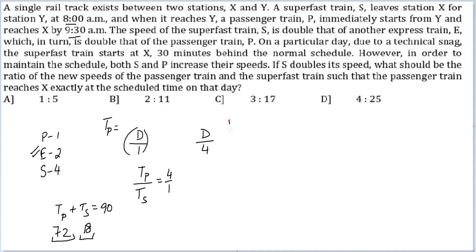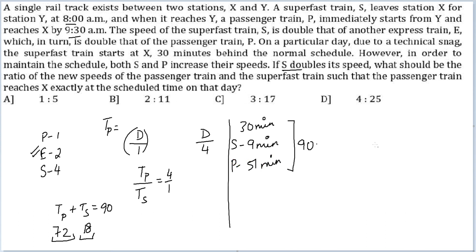Now, on one particular day due to a technical snag, 30 minutes are wasted. Now, when S doubles its speed, previously it was taking 18 minutes, S will now take 9 minutes. Total time available is still 90 minutes because the passenger train has to reach X exactly at the scheduled time. So the passenger train has time available of 51 minutes.